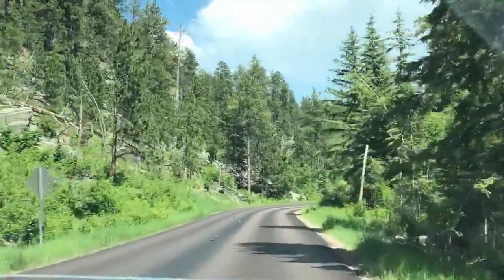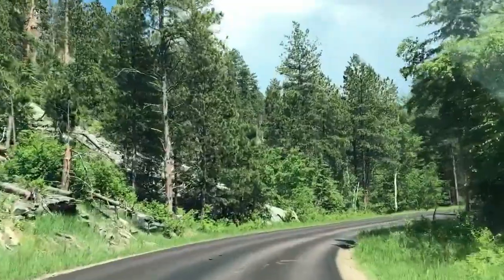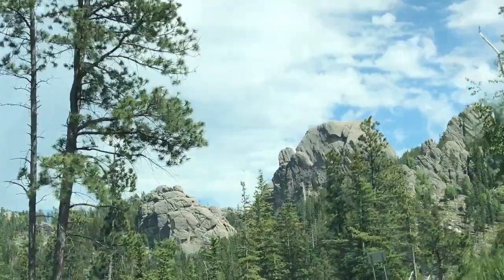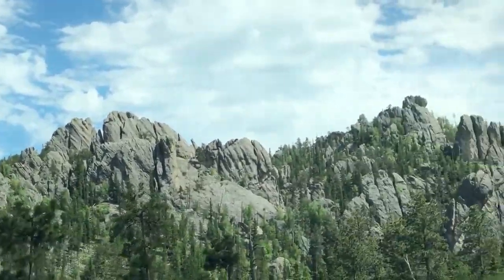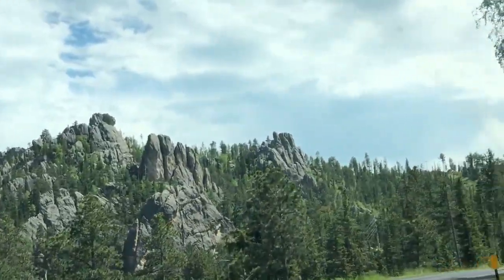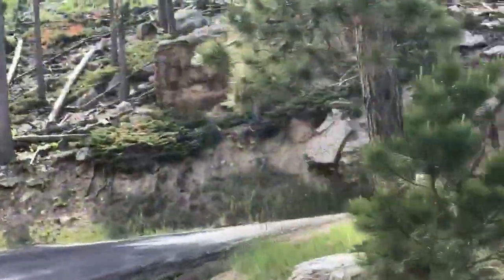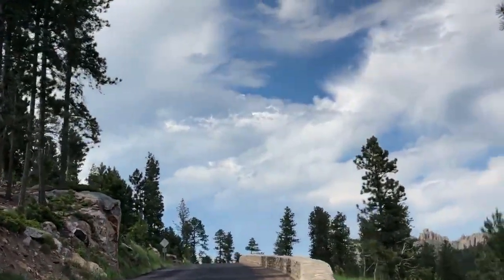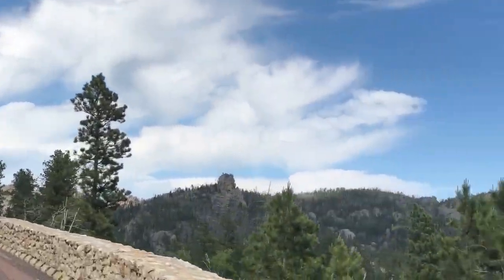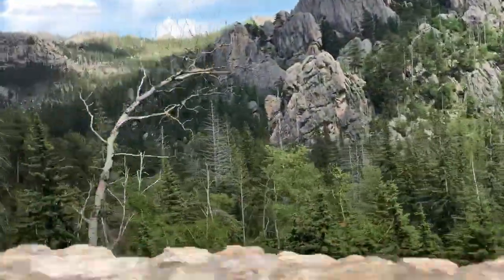Needles Highway is another unique drive through Custer State Park. We always get on Needles Highway just past Sylvan Lake. And it is a beautiful drive. You roll the windows down. You can look at all of the stone rock spires that are everywhere. The rock formations are beautiful. There are a lot of hiking trails that go through the spires also. And it's just a beautiful drive up and into the park.